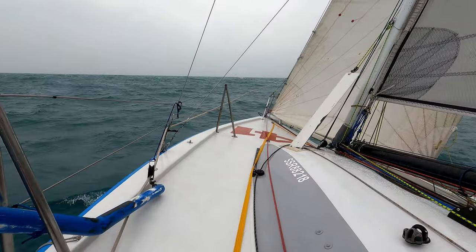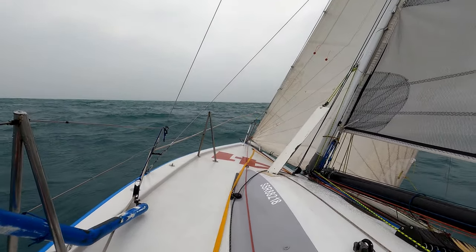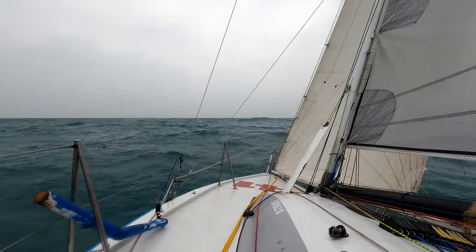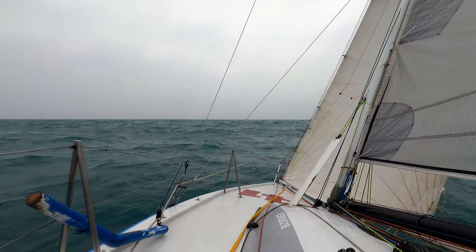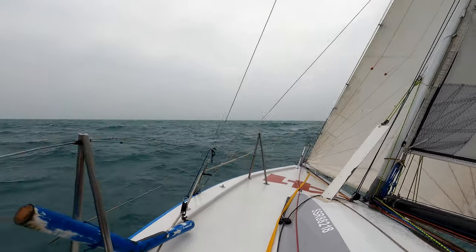So the sea state's really picked up with the turn of the tide. Getting quite lumpy, but boat's going well. We've overtaken one boat, nearly at the first rounding mark. It's not going to be a headsail on this next one. I think it's just going to be cracked sheets, but hopefully a little bit more comfortable.